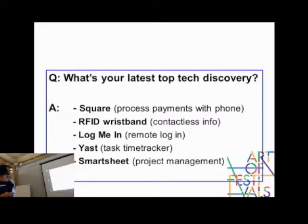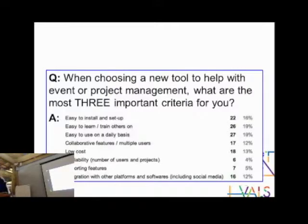YAST is my suggestion. It's a task time tracker. I like it. It works for me. You can track all your projects, and if you do billable projects, if you bill your clients by the minute or by the hour, it's really great for that. It can also help you understand how much time you spend on meetings, for example, or on creative programming and then the actual logistics. You can actually start understanding how you spend your time. So, it's good for me.